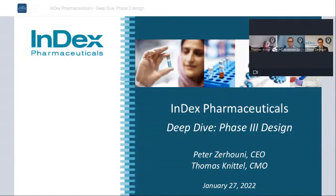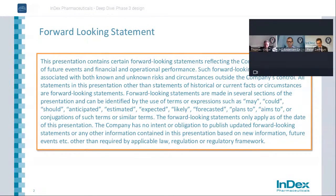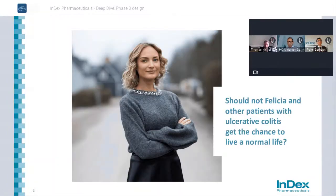So my name is Peter Sahuni. I'm the CEO of InDex, and today I'm joined by Dr. Thomas Gnidl, our Chief Medical Officer, in this second part of our deep dive series. Last time we deep dove into the previous clinical data that Thomas presented, and today the focus will be on the phase 3 design. But first, we have our standard disclaimer for forward-looking statements. And I want to give a brief introduction to InDex as a background.